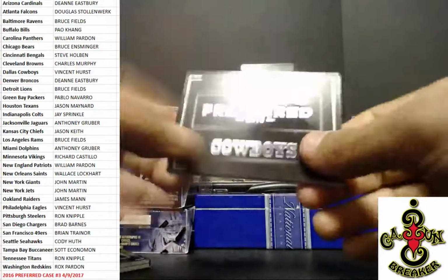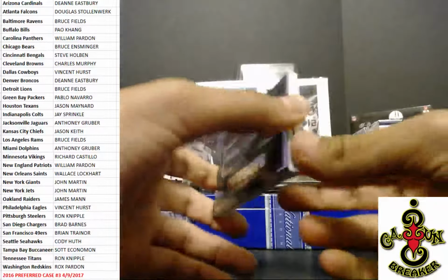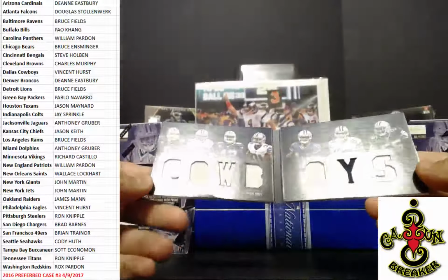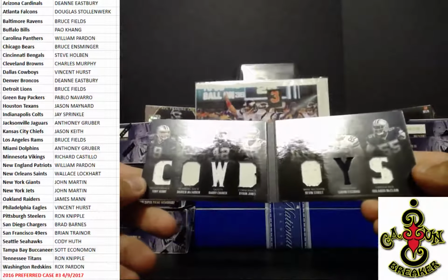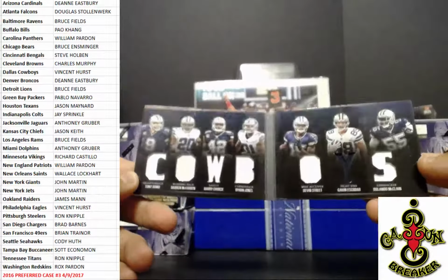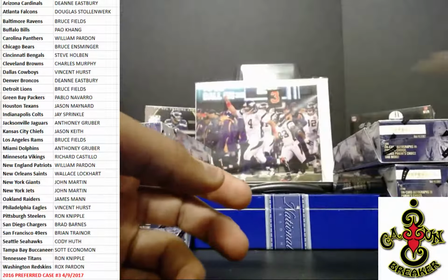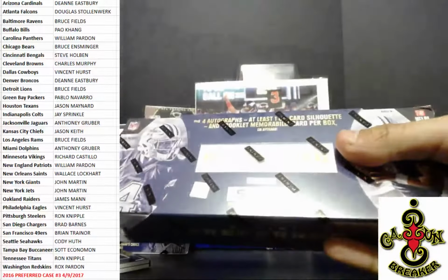We have for the Cowboys out of 49. Ooh. Romo, McFadden, Church, Byron, Devin, Escobar, and McLean. Pretty cool. But Cowboys, six boxes to go.